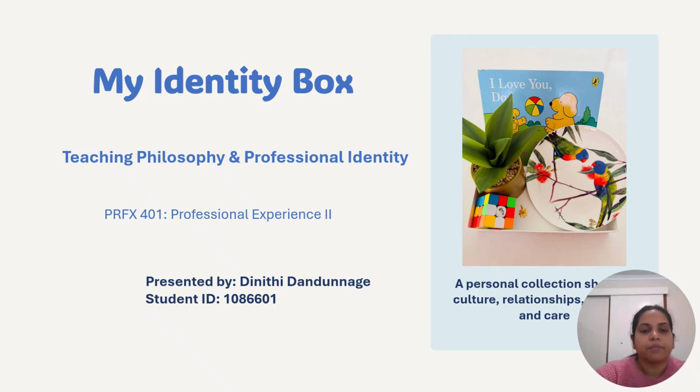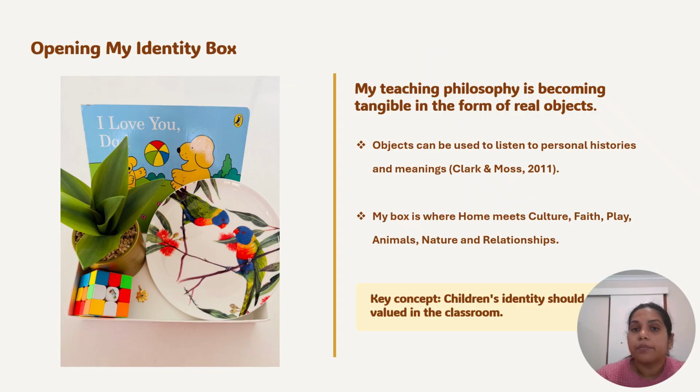All the objects in my box tell me something about my values, my family, and the kind of teacher I want to be. I am using an identity box because it is a way of communicating memories and values in a concrete way. Clark and Moss explain how visual and material approaches can facilitate deep listening. Home, culture, faith, play, animals, nature, and relationships are all gathered in my box.